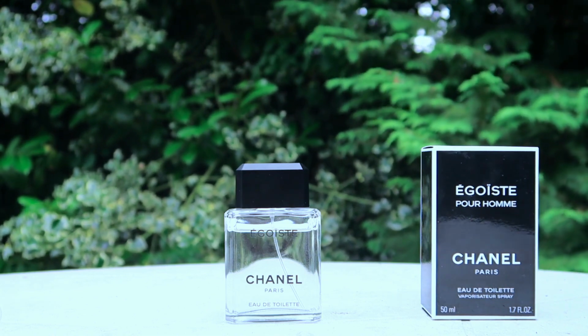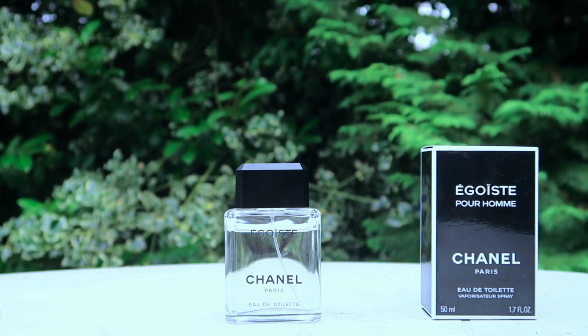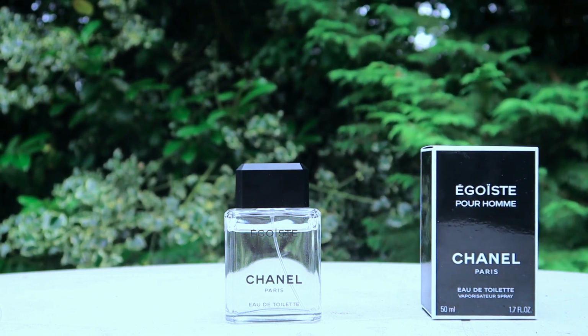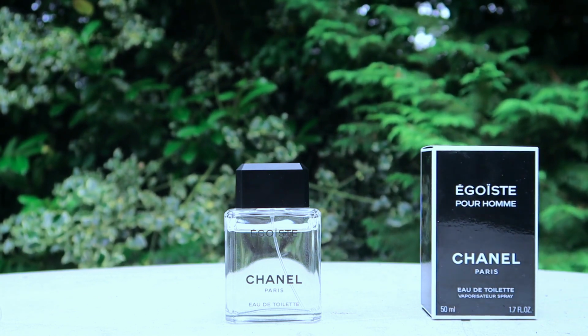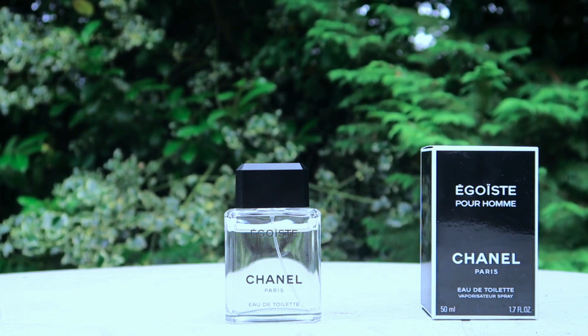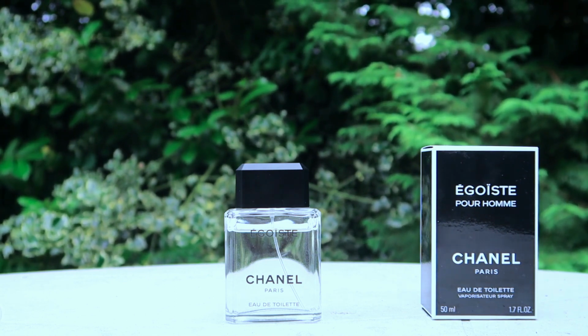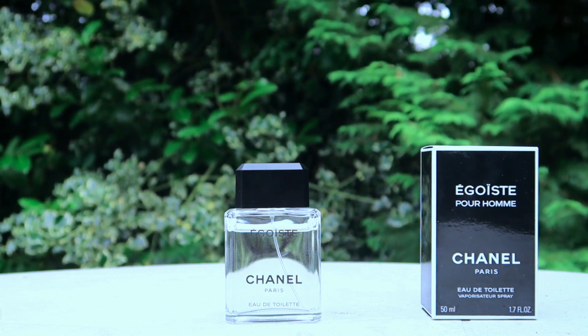But the cinnamon doesn't take over the scent, and this is not the type of cinnamon. This is more like a natural cinnamon, not like an overly sweet cinnamon that you'll get in some sort of candy or cake. This is more like a natural ingredient cinnamon powder you're getting in here. That really offsets the coriander. And then the woods as well play into it.